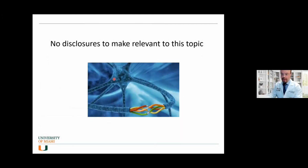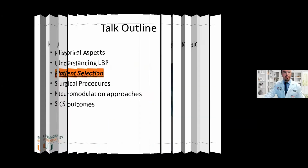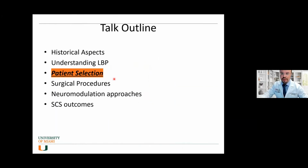I don't have any relevant disclosures to make about this topic. During the presentation, we're going to see some historical aspects. As I learned with Dr. Badu, if we don't know our past, we're likely to make the same mistakes in the future.